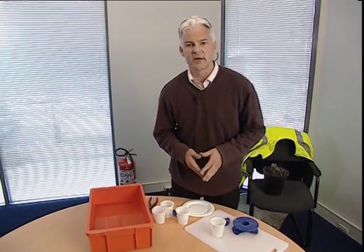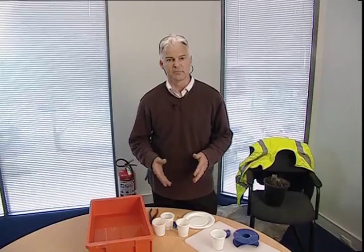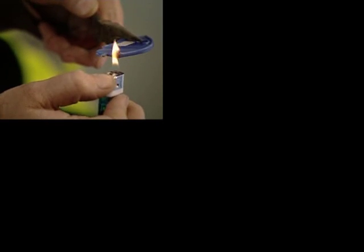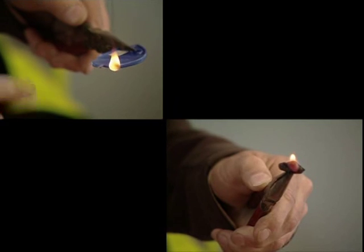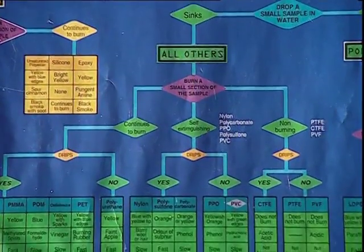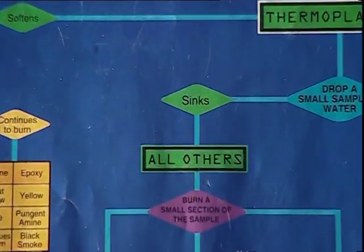The plastic materials that you aren't able to characterise via the symbol or from a known application, then you can do some simple tests to determine what the material is. You start with a flotation test. Plastic will either float or sink. This is followed by a burning test. Plastics have different burning characteristics which tell you what type of plastic it is. The flame may be bright yellow or self-extinguishing. There may be no smoke, or it may be black and sooty. For full details, you need to refer to the easy-to-follow raw materials identification table.